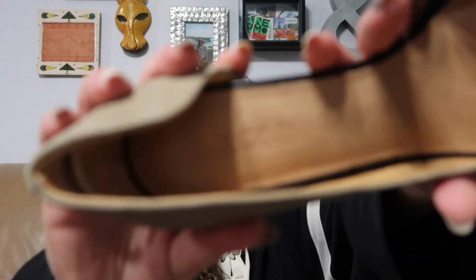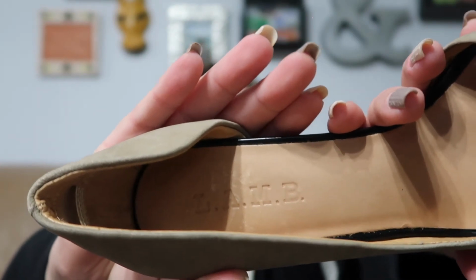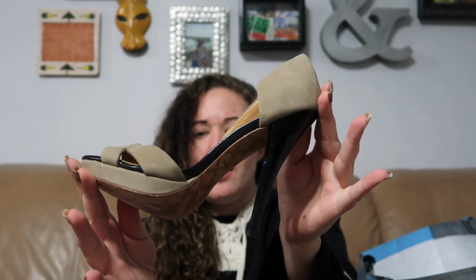I think I've only found this brand one other time before, and it was in a consignment shop, so I was a little excited to see it. It's not something super amazing. It is Lamb, which is Gwen Stefani's line, if you didn't know. And these are like a peep toe pump. This side is open. I really like the silhouette on these.